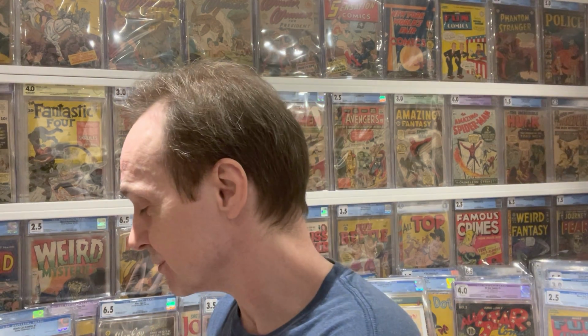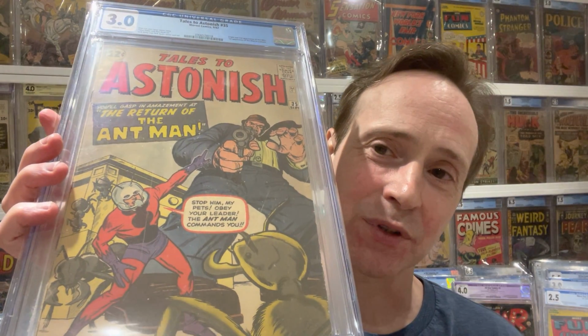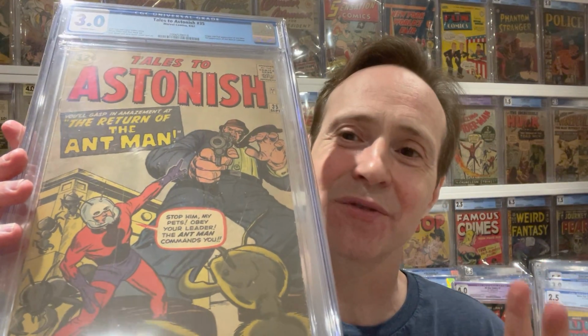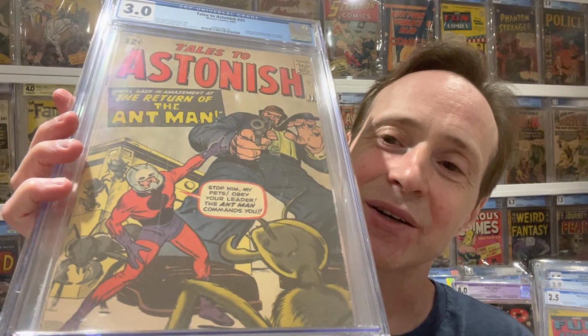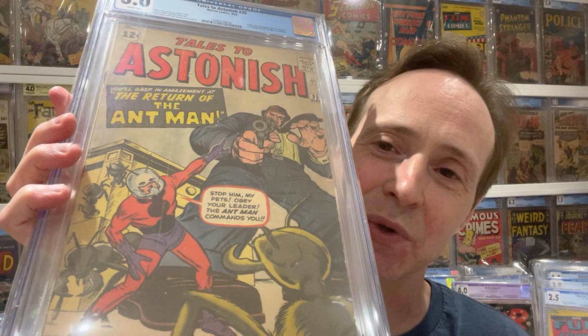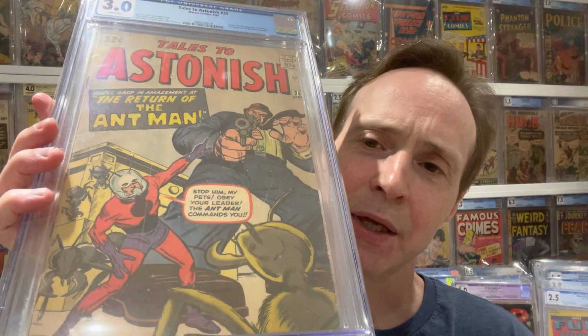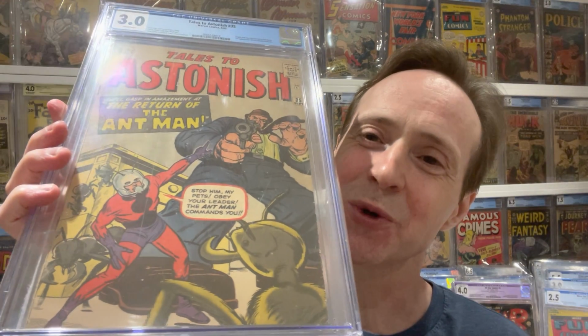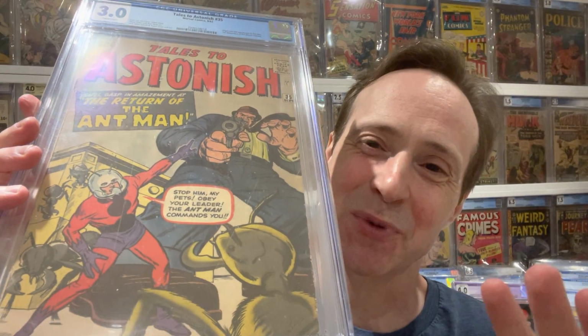Okay, the next one has a lot on the census and is a much more well-known book. This is Tales to Astonish number 35, and this is the first full appearance of Ant-Man where he's in costume. And you got the little ant here, and he's got the helmet, he's got the whole suit, and it's a really interesting cover because in a weird way, it's especially cool that I'm holding it at this weird angle because it kind of suits the book.